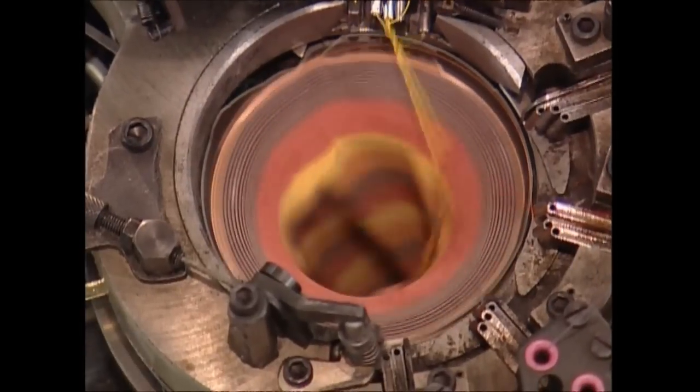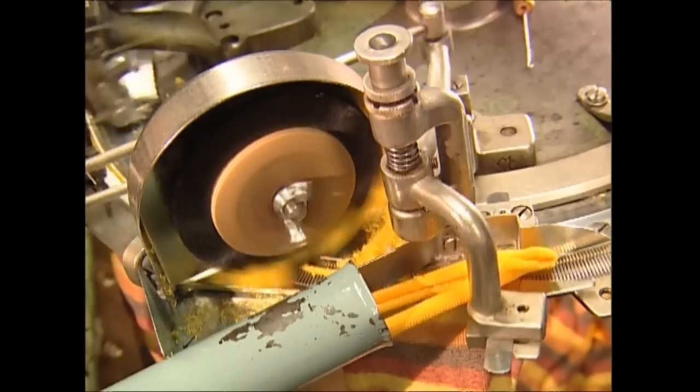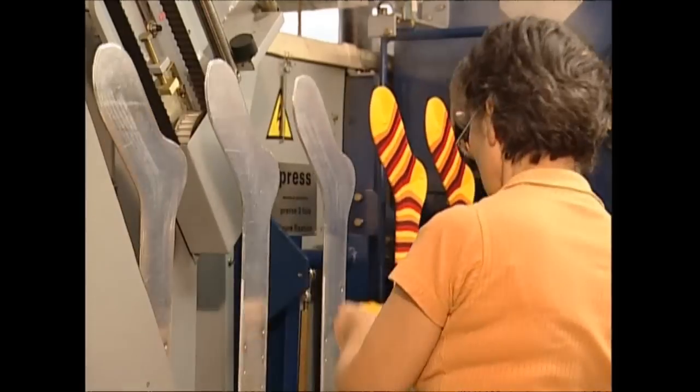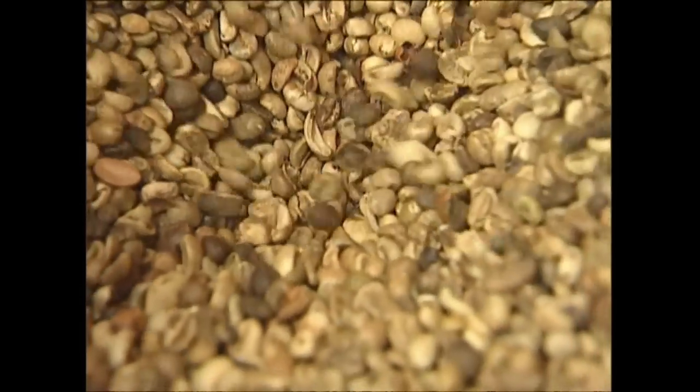Coming up after the break, we put our best foot forward to find out how they mass-produce socks. And how coffee beans from South America are turned into granules in a jar.